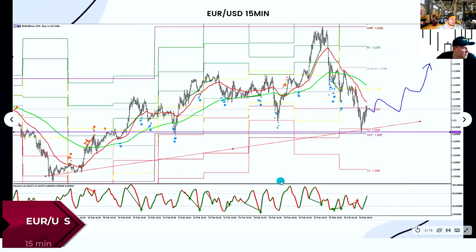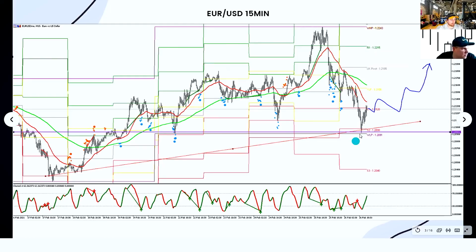Going down to the 15 minutes, you can see that we've got this great support line now. We had a bounce back on the 22nd of February. Also today, bounced off of that. And I think now we're going to see February close come up around here, and then we're going to see price close off Monday next week. We'll see price continue to move to the upside.